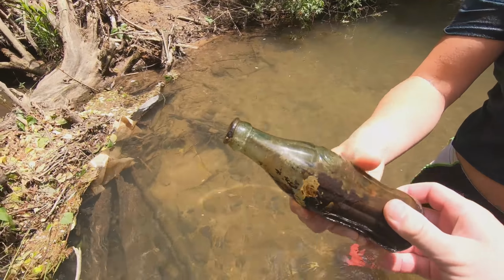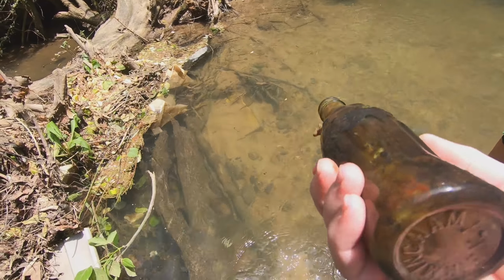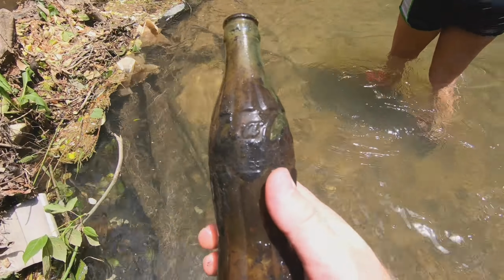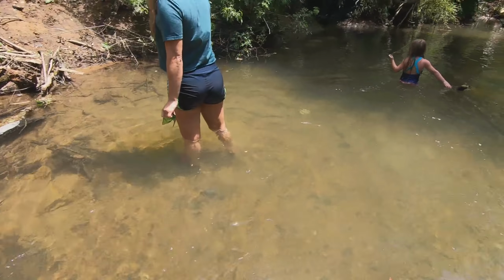Well, I'm holding this piece of glass. Let's see. It's a Pat D. What's that mean? It is not very old. No. Well, I mean, it says right there it's a 1951. Oh, really? Yep. So it's still 70 years old, but not quite old enough.